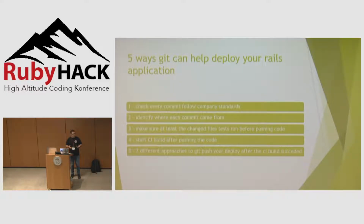Git can help you mainly in 5 ways to work less by what I'm showing you today. Git can help you identify if the code you are committing follows all the company standards. Identify where a commit came from. I had this problem a lot of times in QA when you find a bug and you don't remember which branch that file was changed last time.